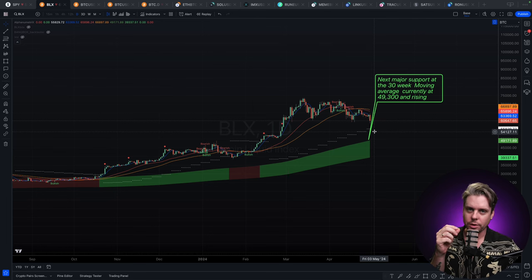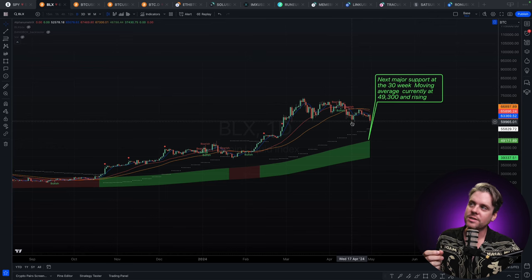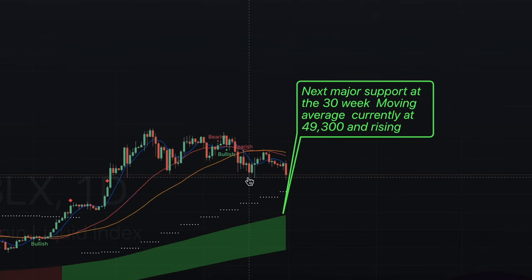I'm still neutral until we can close some higher time frame candles below this wick here. It's looking like today's candle is going to do that. So at today's close, if it's still at the 60,400 level, then it's going to continue the downtrend. And what are we looking at for target?